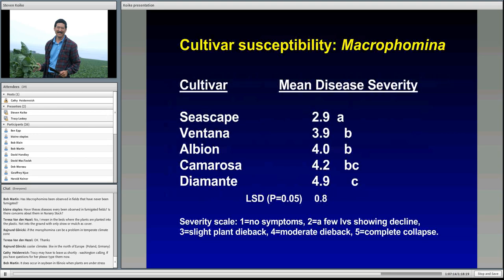Good question. So in the time I have left with you, just a little bit about our research to highlight what we discussed earlier. So there are differences in strawberry varieties in terms of susceptibility to the Macrophomina, and we're doing similar work with this on Fusarium as well.